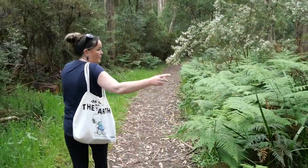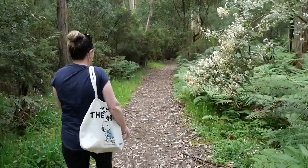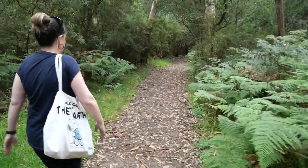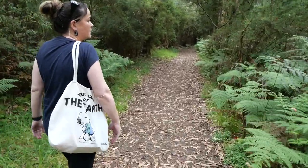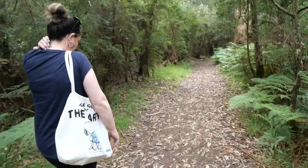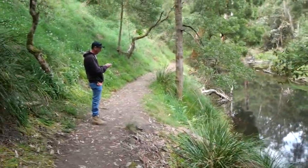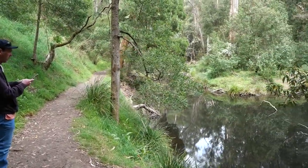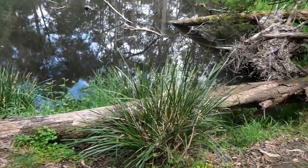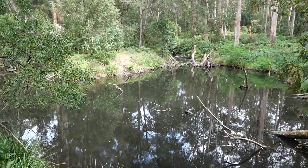I hope we'll get to see the river though. Yeah, it says there's a river crossing. Maybe that's where the sharp turn is. Don't know. I think this just follows the river all the way down to Lorne. It's like a good reference for.